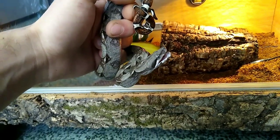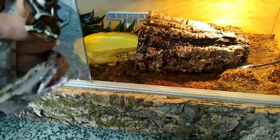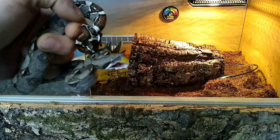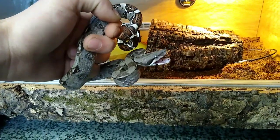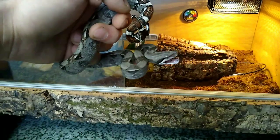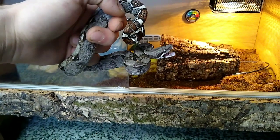Now breathe nice, just in and out, nice and steady now. There's no need to be strikey. There's no need, it's okay. You're okay. So I'm gonna hold her now until she chills out. And then when she chills out, we'll treat her by putting her back in the tank.